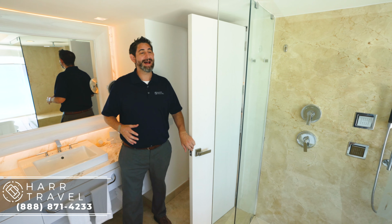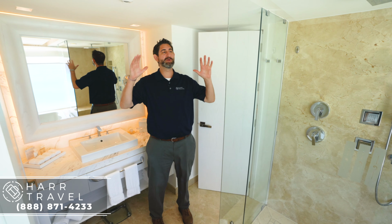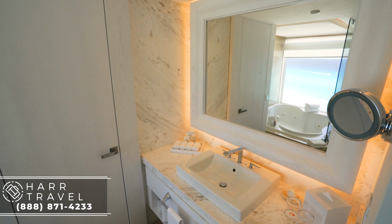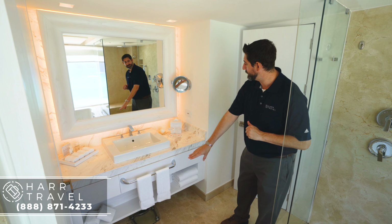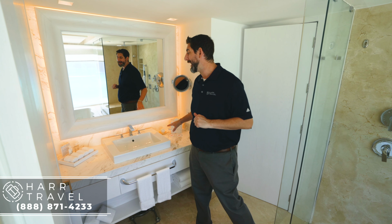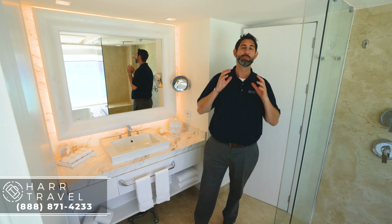As I head into the bathroom, once again, absolutely blown away by these amazing views. Over here, you've got a large marble vanity. You've got storage underneath. You've got your scale, backlit magnifying mirror, and your Bulgari bath amenities. They're really high quality. I really appreciated using them while I was staying here.